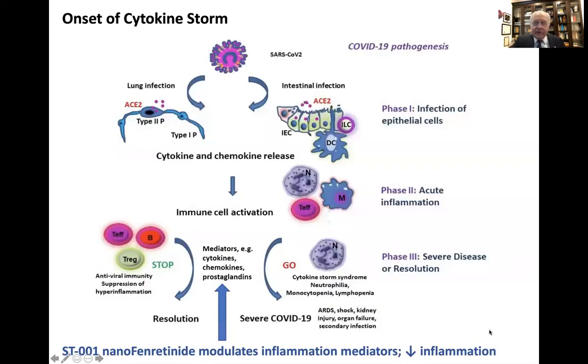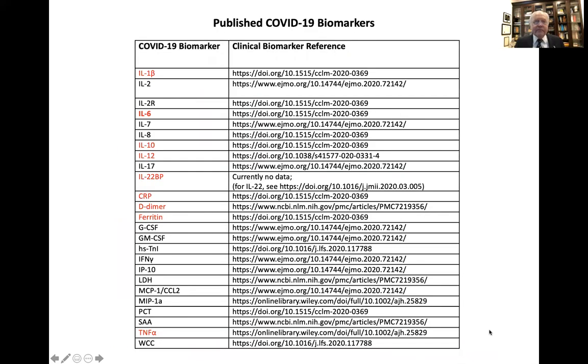This breaks it down into 3 phases. You have phase 1, which is the infection of epithelial cells, which goes into great detail on this. And then you have the immune cell activation and acute inflammation. If you watch the way I'm going to end this talk soon, it's all to do with immune cells, interleukins, and acute inflammation. Then on the left, you have a stop where your patient gets better. And on the right, you have the go, where you have the cytokine storm, the neutrophilia, monocytopenia, and this is severe COVID-19.